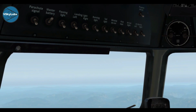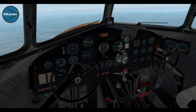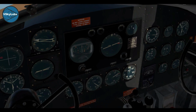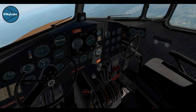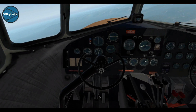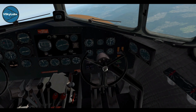All relevant systems are simulated, but Vskylabs do state a focus of the product was in being friendly for beginners. It is also FPS friendly. Vskylabs finally stated that the aircraft is still in a constant state of development, even though it's been released, with updates in the future of course being free to existing customers. You can become one of those existing customers for $19.95. More information at the xplane.org store link in the show notes below.